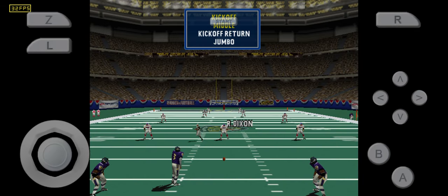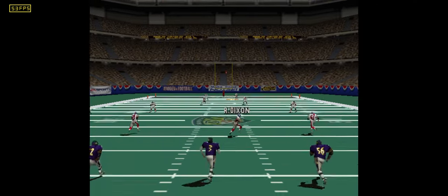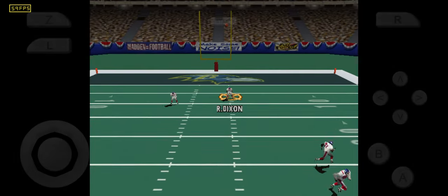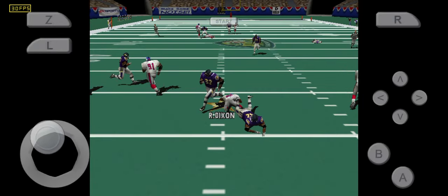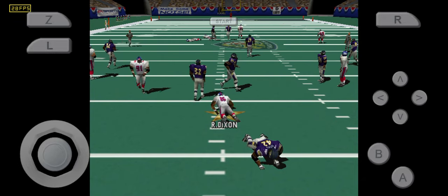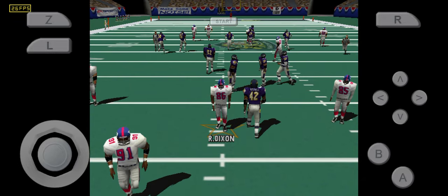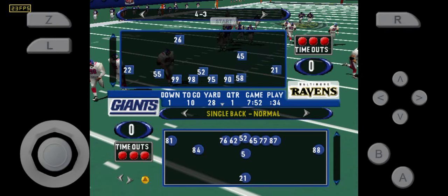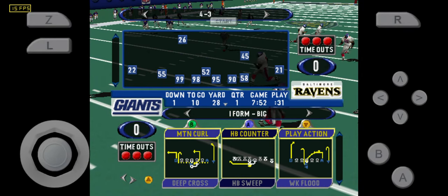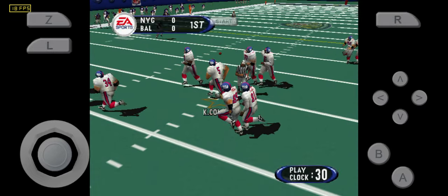Number 86 waits to receive the kick. First and 10. Ball on the 28-yard line.